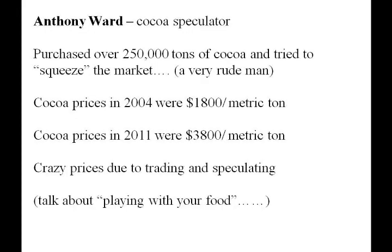His name's Anthony Ward, and last July he decided he was just going to buy everything. He's a hedge fund trader. He has large amounts of money, and he attempted to buy 250,000 tons of cocoa. He bought the entire crop harvest. This wasn't a random event, he's done it before, and he was attempting to squeeze the market. He did it because cocoa prices, a bit like oil prices, have gone crazy. Cocoa has gone from $1,800 a ton to $3,800 a ton a few weeks ago. That's crazy differences in pricing.